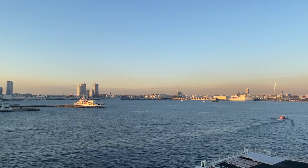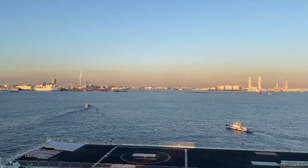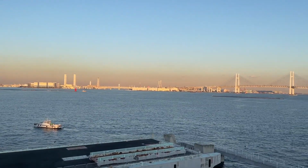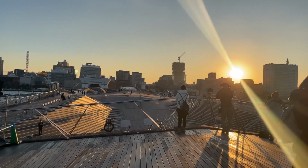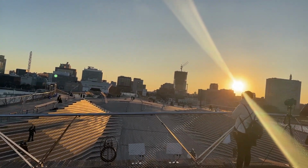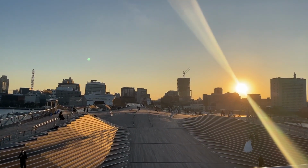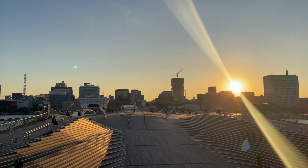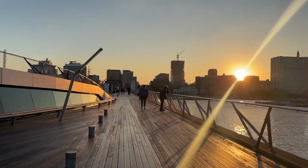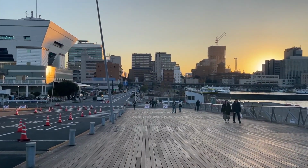And we made it to the end of the pier. Let's check out this view that these photographers are trying to capture. We finished looking at the park and the Hikawa Maru, so now we can check that off and head to the next spot. Now let's head to Chinatown.